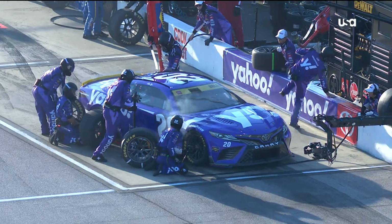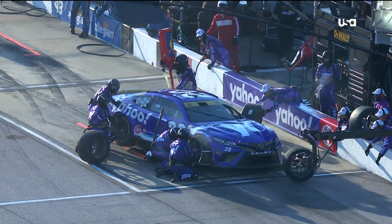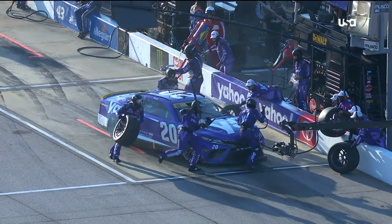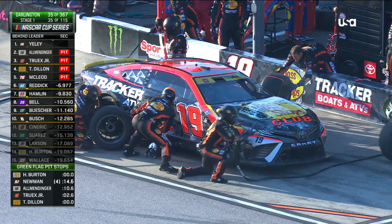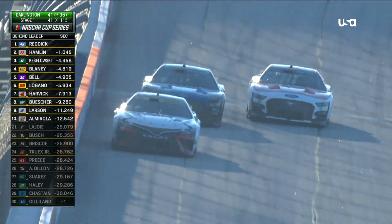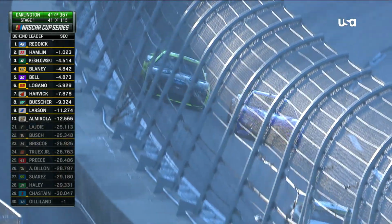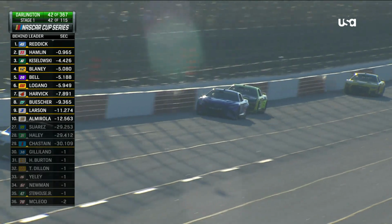Oh, the jack drops on the right side. Now he has to find a way to get it jacked back up. Luckily, no damage to the car. Now they move on to the left, but Christopher Bell is stuck on pit road, Dave. Hamlin will set his sights now on Reddick, see if he can reel him in, but it is a second gap between first and second. The 20 car of Christopher Bell is making his way back forward, passing Blaney for 4th position.